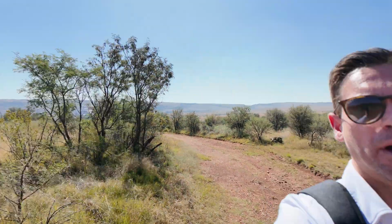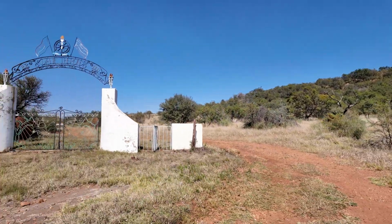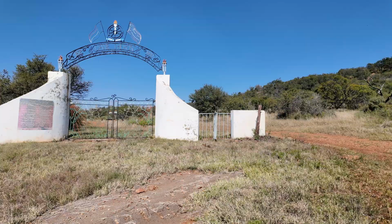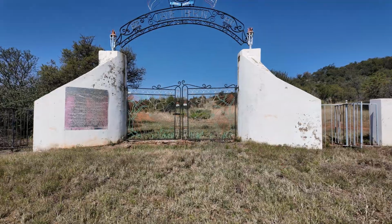But if I just flip my camera around, you can see the main monument up on that hill, and we've just come to this intriguing looking gate, which, well, it's got a path going around the side, so it's not a gate to restrict entrance anywhere, but wow, look at this.